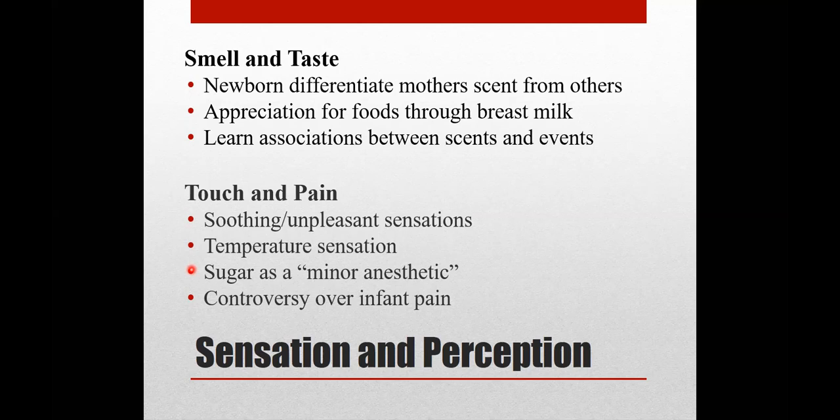Now, you will read in the textbook that there's some controversy over infant pain, and you have some experts saying that, well, babies don't feel pain. So I found that to be really difficult to understand. But I think I might kind of understand what they mean. Okay, obviously, if something happens to a baby that would be painful in an adult, often they will respond by crying. Obviously, they're feeling something very unpleasant.